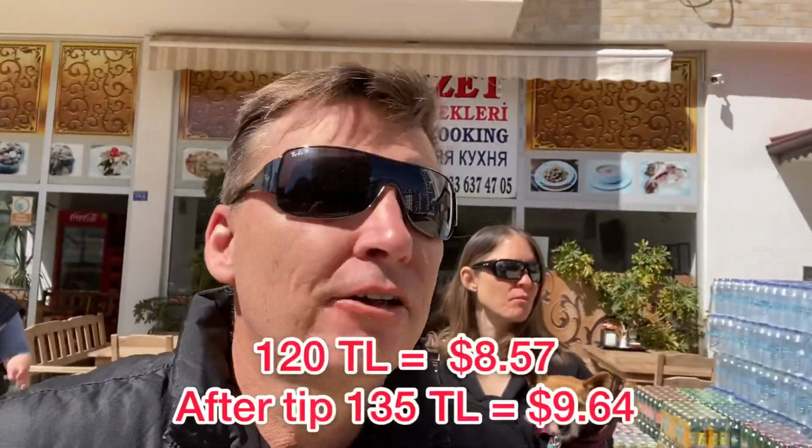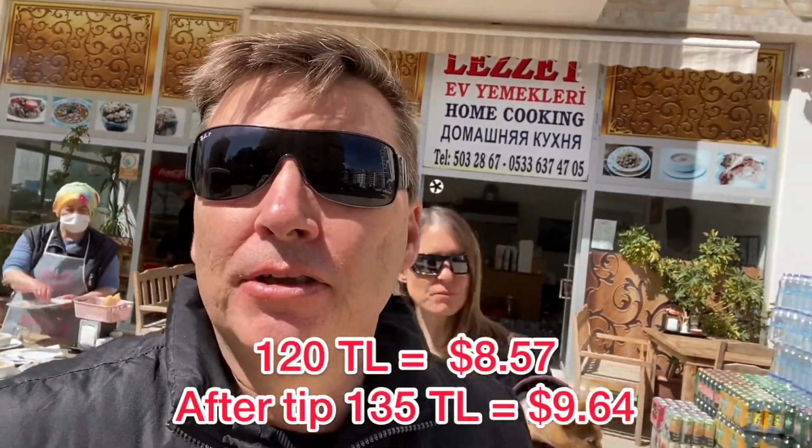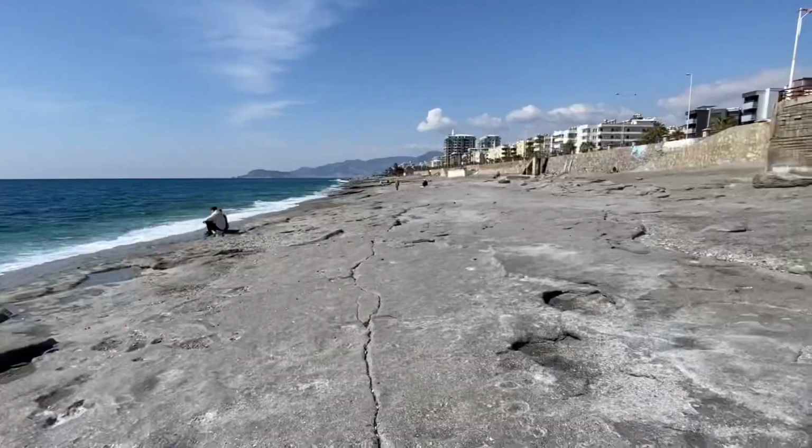So we had a really nice meal. It was 120 lira, and after tip it was 135. I left a 15 lira tip. It was worth it. Very good food.